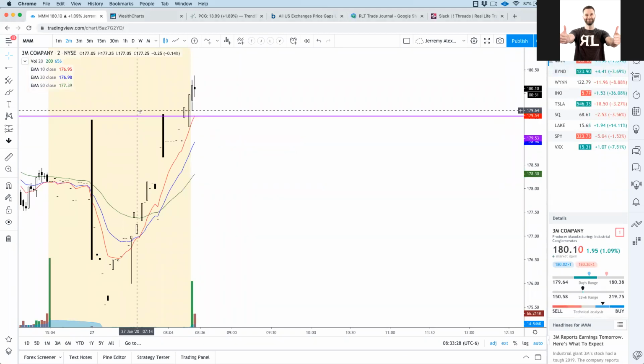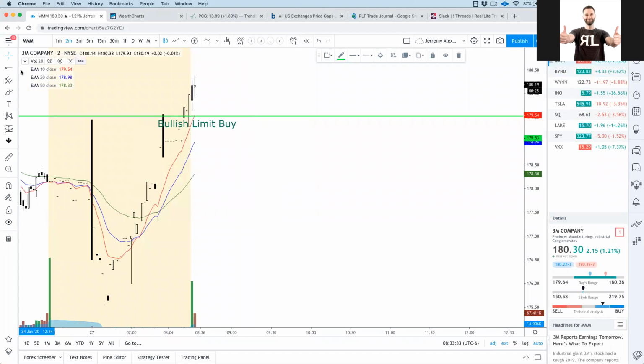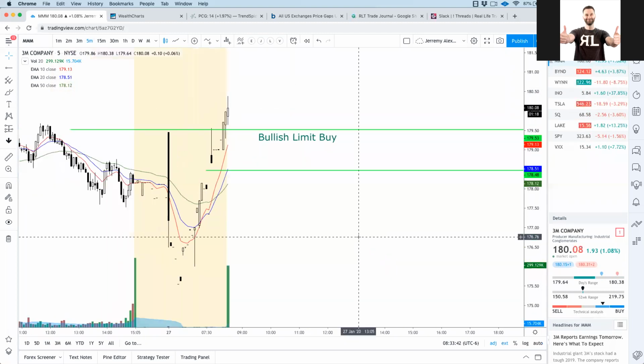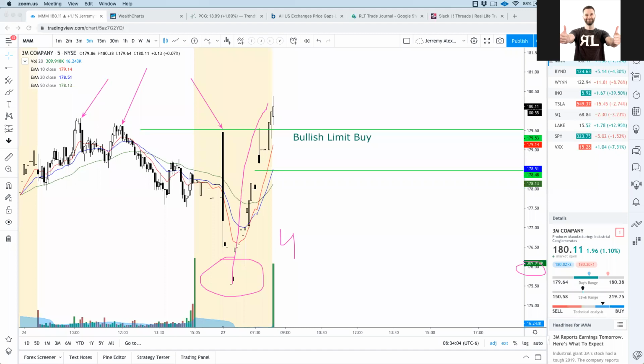What I'm kind of interested in is 3M. I really like 3M because it's only up 1%. This is definitely a broader market company. And what you're going to notice is what I'm trying to do right now on 3M is buy off of previous resistance. So you'll see right here, this is the high of the previous day, a resistance of the previous day, and here's some pre-market resistance right here. You have to keep in mind, though, this stock has already gone from 176 all the way up to 180. That's $4 pre-market. That's a really big move.